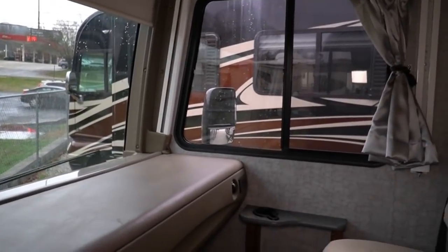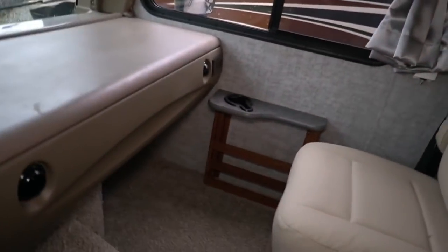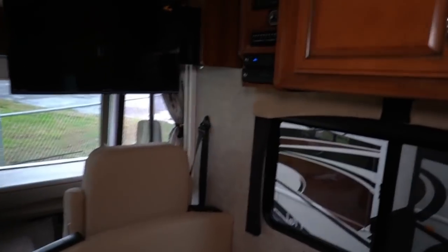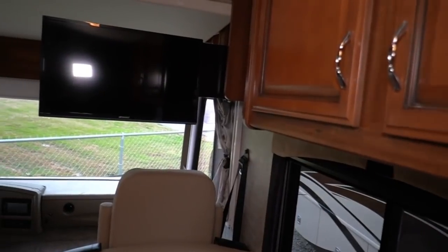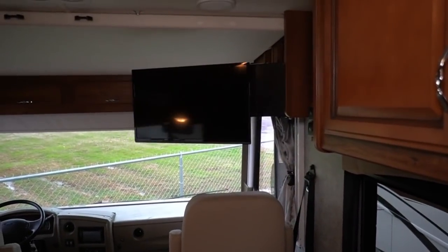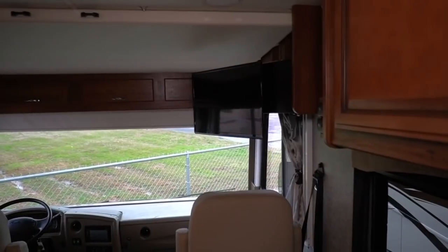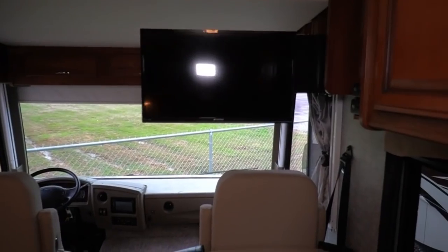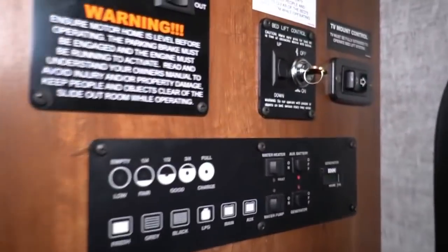Got a great floor plan, guys, and they've got beds everywhere. Got a 32-inch TV. Of course, we're on the back side of it. I'm going to go ahead and cut this motor off so I can show you the cab over bed. Got a 32-inch TV that is on a power swivel, so you can angle it. Of course, to operate the cab over bed, you've got to have it all the way out. Right here by the door, this is all your controls, by the way.